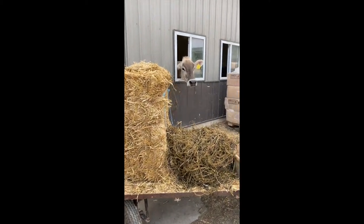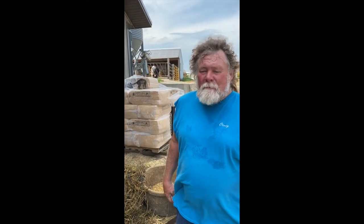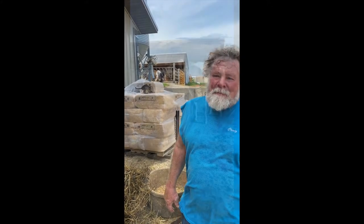What is this yellow stuff over here? The yellow stuff is chopped wheat straw that we put under the cows so they got a nice comfortable place to lay down.